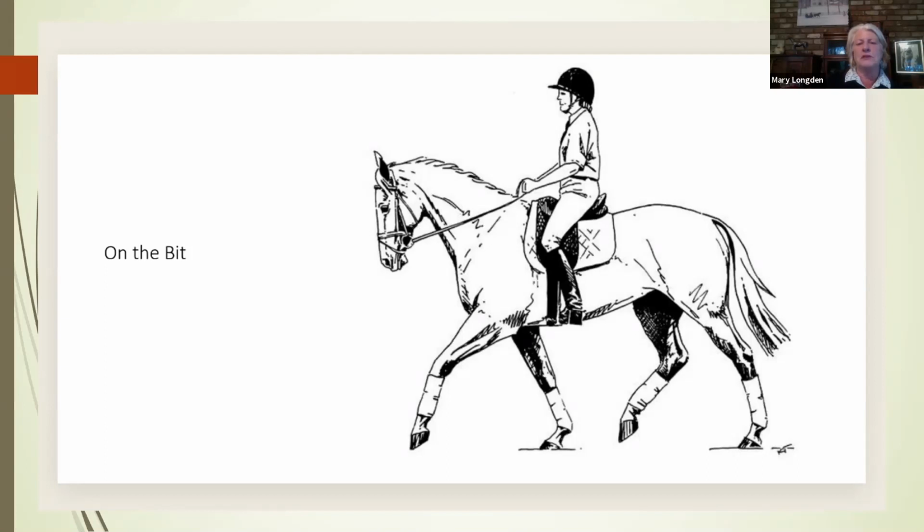Basically, horses use their heads and necks to balance themselves, so you've got to make the horse go in such a way that it is able to be round, and then it can be on the bit. Okay. Next one.